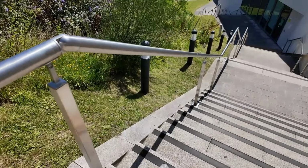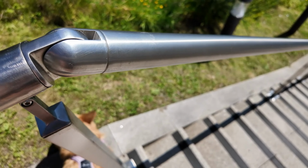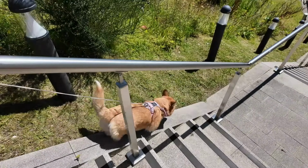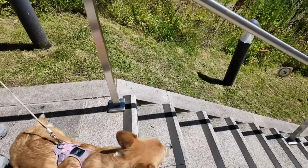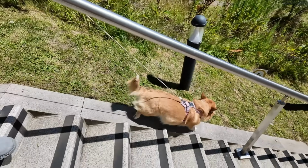Pippa's not supposed to take stairs, so we try to get her to go to grass or the ramp. Pippa, go! No, here! Good girl! It's not good for her because she has a long back and short legs. Come back. Good. Go! Good girl!